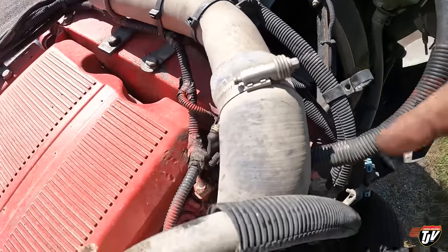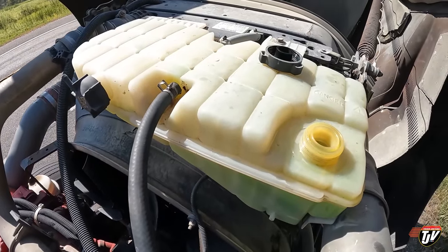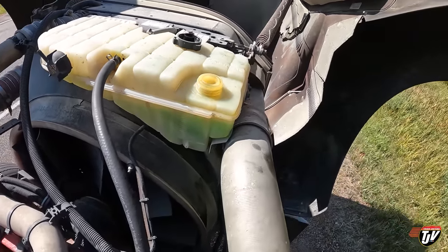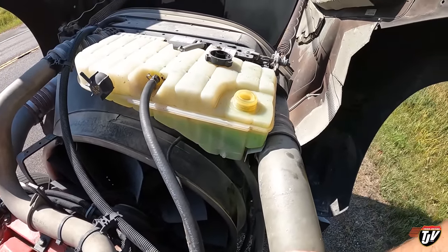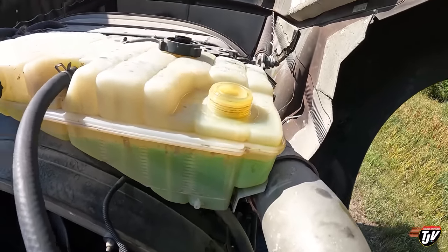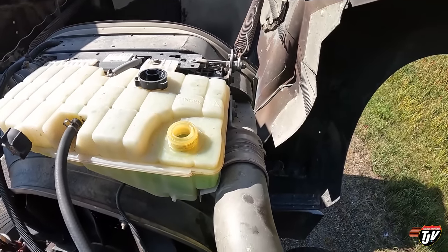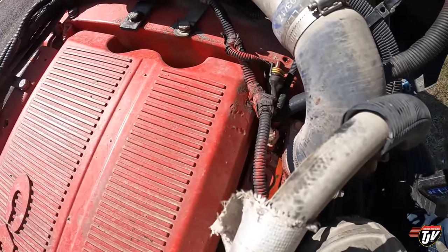Got the new hose on here now. All sealed up. Hopefully it holds. Hopefully it works. Just gonna fill it up with some coolant yet. It only took 2 gallons so far, and we're at the minimum line already, so I didn't need all 8, thank goodness. And hopefully that was the end to our problems there.